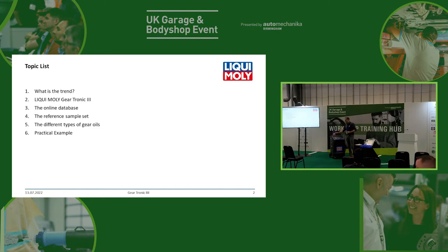It's also very important to show the customers what is between the used oil and the new oil, and how this compares with the specifications or approvals of the oils, and also the changing intervals from the vehicle manufacturer and the gear manufacturer. Then some points on the different types of gear oils and a practical example of what an engine cleaner brings, how we use this cleaner and how effective it is.